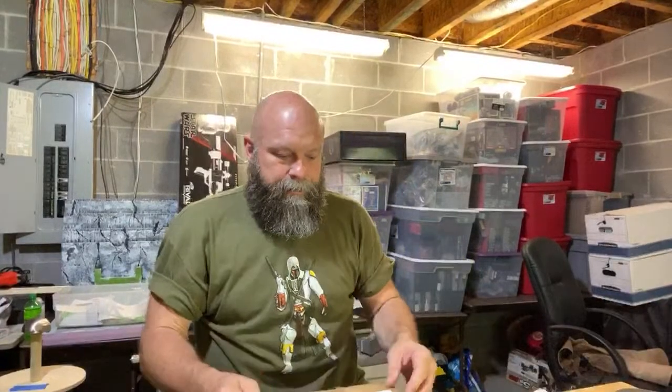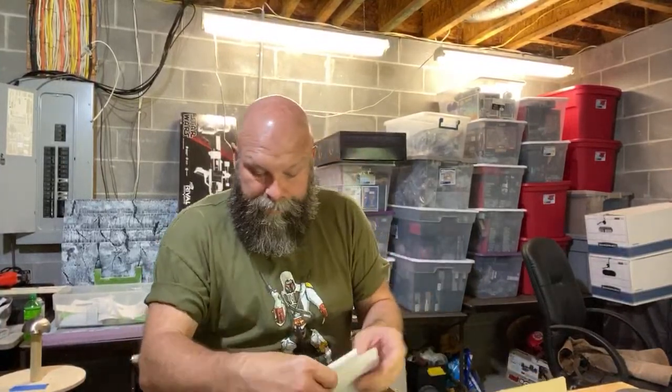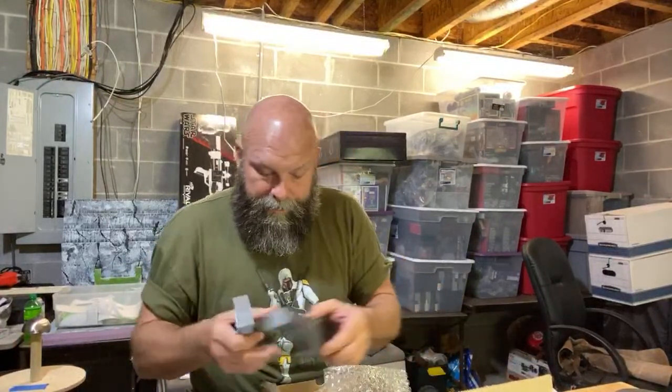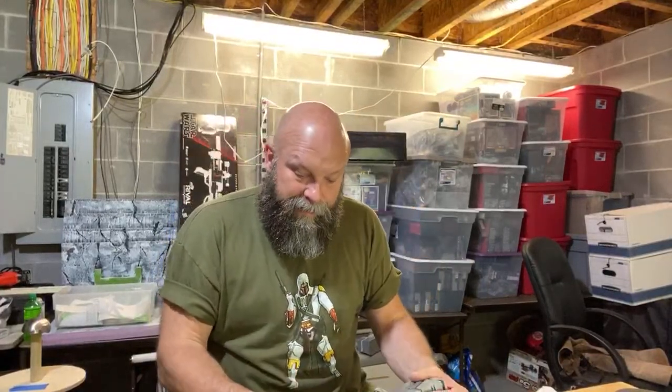Oh, man. But I need to be thinking about this bad boy and working on it. So I thought we would maybe mess around with this thing for a little bit. My Wester 35 3D printed pistol.